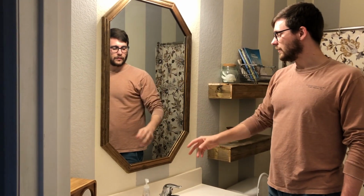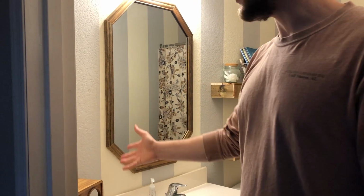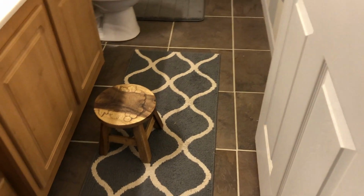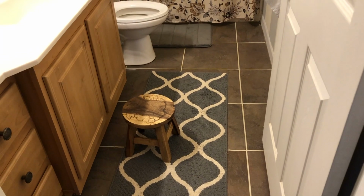Because this was just a cheap mirror glued to the wall. By adding in some of this trim, it makes it look so much nicer. But again, it was a super quick, easy project. I do want to also say that I used some grout refresh on all our tile, but that stuff's super cheap. It's like $12, and it just makes your grout look fresh and new again. And it went a really long way.